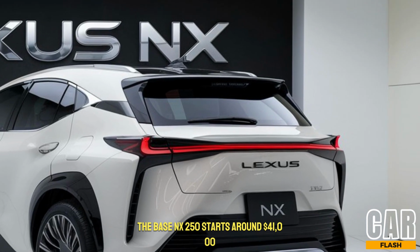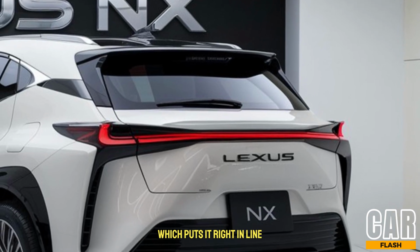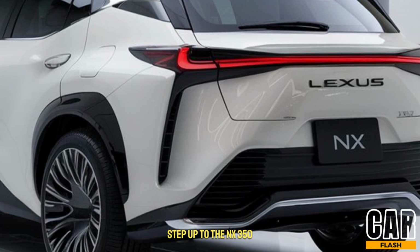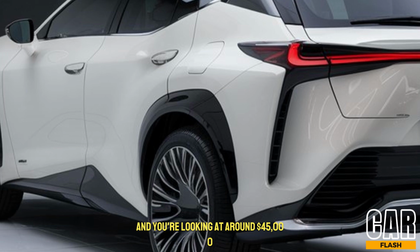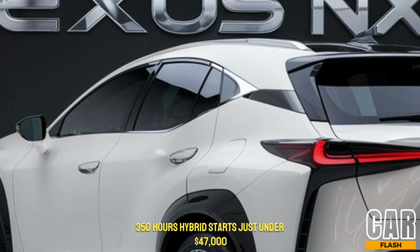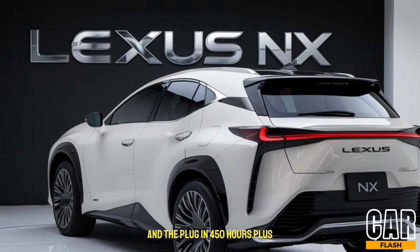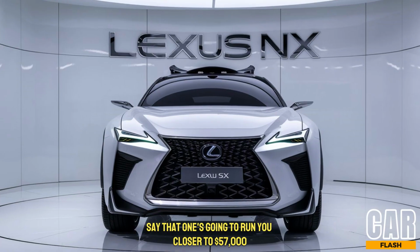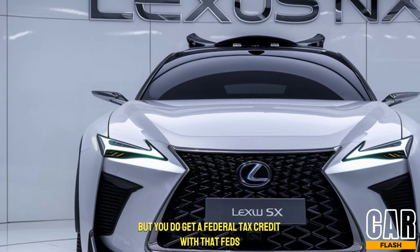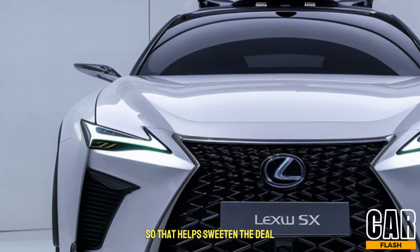Now, let's talk money. The base NX 250 starts around $41,000, which puts it right in line with its German and Swedish rivals. Step up to the NX 350 and you're looking at around $45,000. The 350h hybrid starts just under $47,000, and the plug-in 450h Plus is going to run you closer to $57,000 fully loaded. But you do get a federal tax credit with that PHEV, and Lexus includes a level 1 home charger, so that helps sweeten the deal.